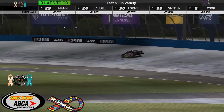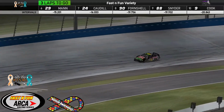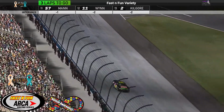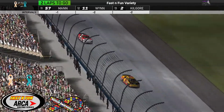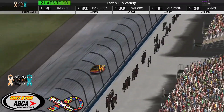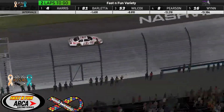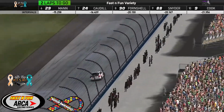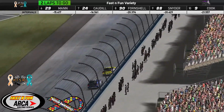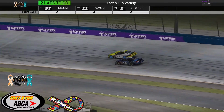James Harris lead continuing to grow, 1.6 seconds. He'll get 2 to go at the line. Harley Barletta in second, now 1.6 seconds back. No chance of racing for the win unless James makes a mistake. Christian Wilcox in third. Sheldon Pearson in fourth now. He has managed to get around Robert Wynn Sr., who is in fifth. Wynn is fighting back to the inside though.